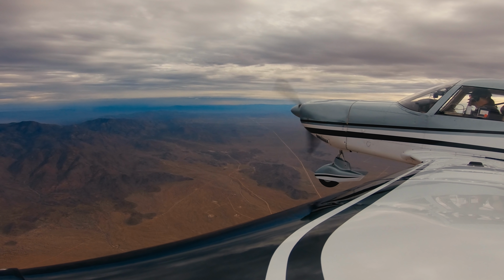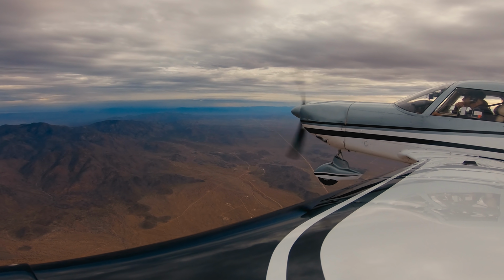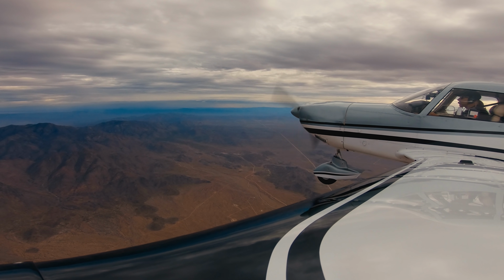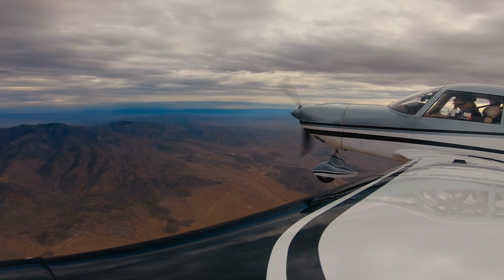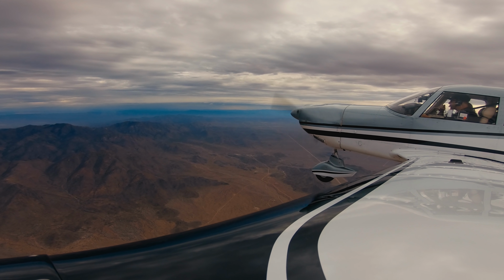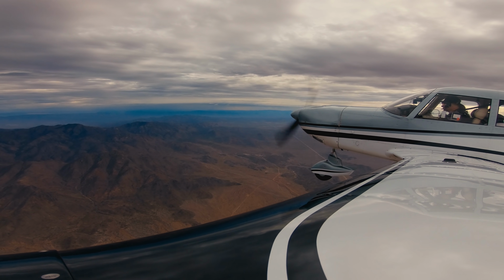Cherokee 631 Bravo Whiskey, Albuquerque Center, are you looking for IFR clearance? Yeah, I was thinking we would pick up the IFR, but the other controller wanted us to climb to 11,000. I just didn't want to go that high. We're not in IMC now and would love to stay as low as possible. 1 Bravo Whiskey.